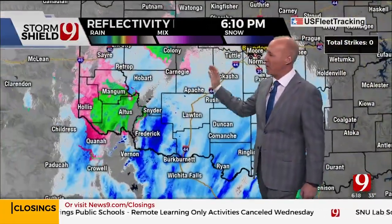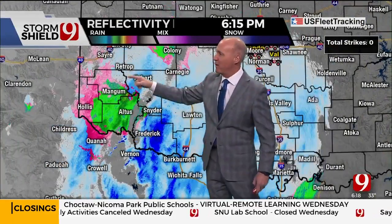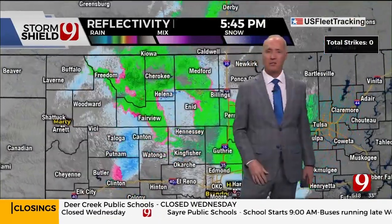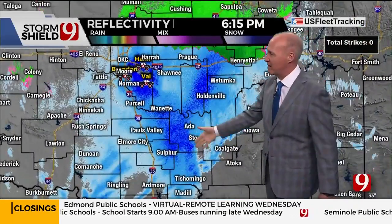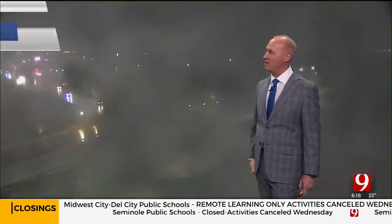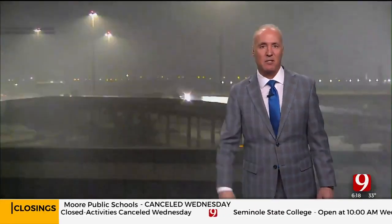All right, southwestern Oklahoma, snow here. You can see some of these heavier bands showing up. It's about ready to end, though, in Hollis. It'll be ending here shortly. In northern Oklahoma, this is all just light snow across the north, and once again down south, pretty good snow. From the metro, Sulphur, Ada, Holdenville, good snow's there. Man, that shot, snow has covered up the lens from our Integris cam.